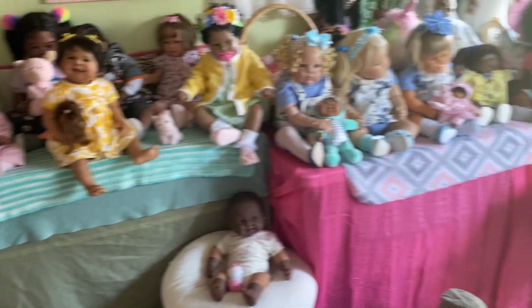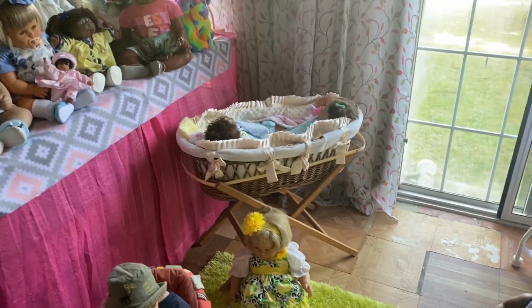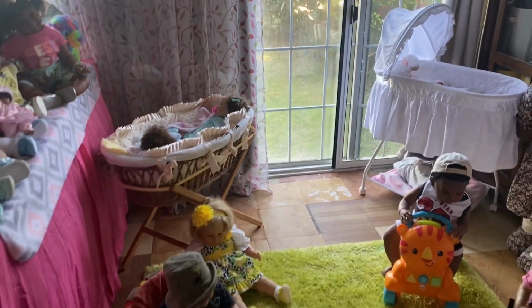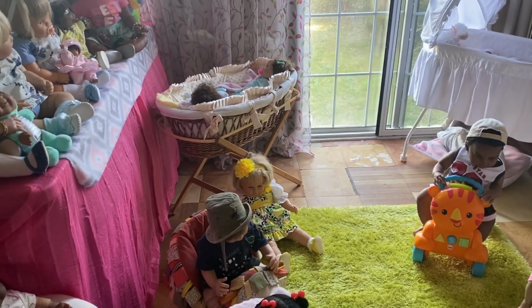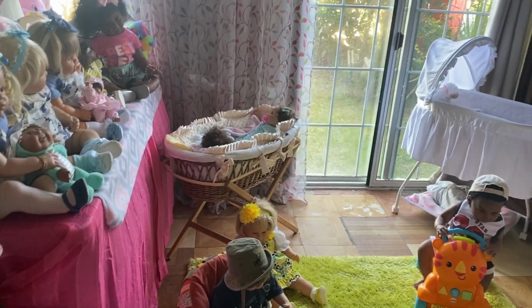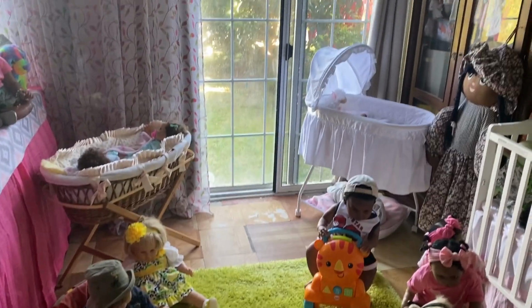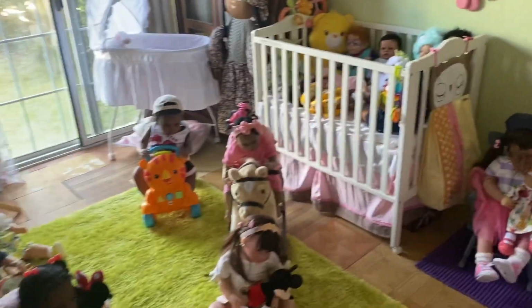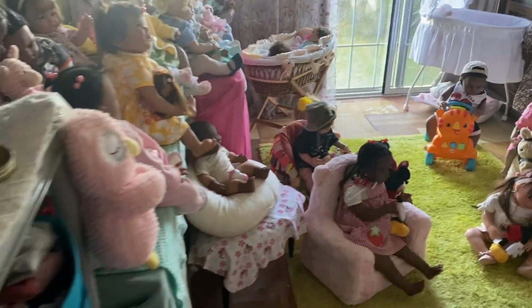So now it's nice and clear in here, guys. It really is. I only have two bassinets now. I got rid of one big one. It used to be three down here. Now it's only two. And that's how I have them set up in the corner now by the door. So yeah, I'm pretty happy with how it is. Right now, this is what it's going to be.